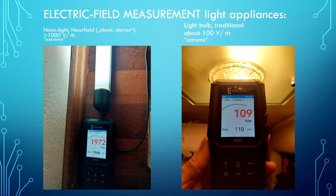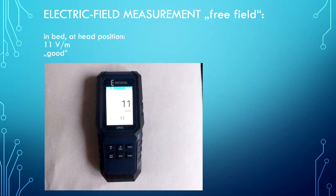And then, of course, I was curious to see how the situation in bed would be. How calm is it there? We have only 11 volts per meter, so this is considered good.